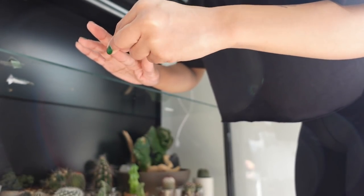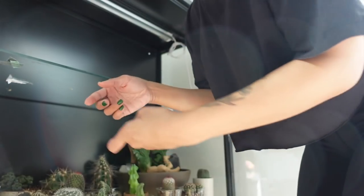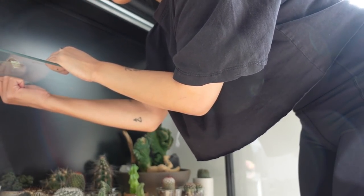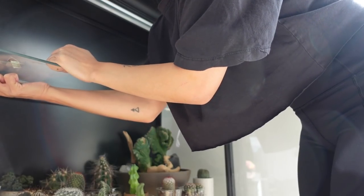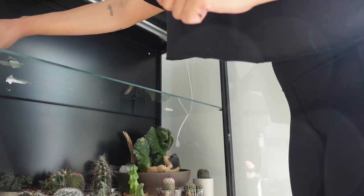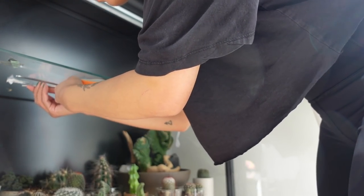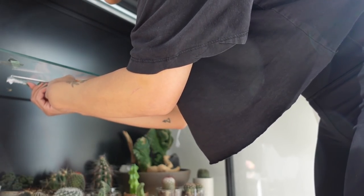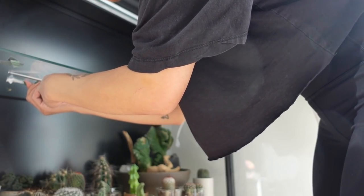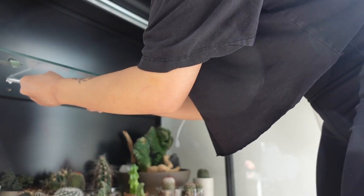Guys, I love this color so much. This is the OPI Envy the Adventure. But I'm gonna call you out, OPI. Your formula sucks ass. It lasts the least out of all of the polishes I've ever used, ever. And it's almost like they want you to keep doing your manicure so that you keep buying bottles and you go through them really fast, which I guess is a good strategy, but it makes me not want to buy that nail polish.